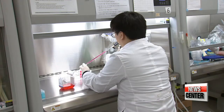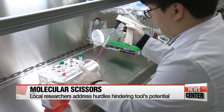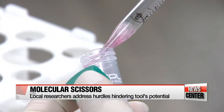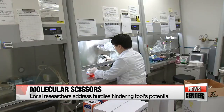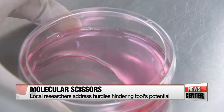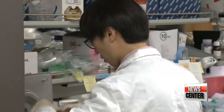One of the obstacles involves verifying whether a hazardous DNA has been completely removed and correctly inserted in the host body after it's been edited using the molecular scissors method. To address this issue, a local team of researchers developed a procedure to effectively evaluate the activity of molecular scissors by profiling 11,000 target sequences and coming up with algorithms to predict the effectiveness of new DNA sequences.